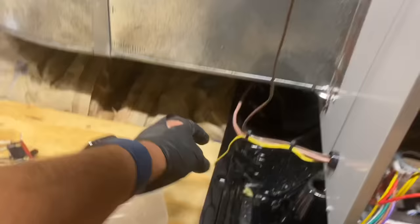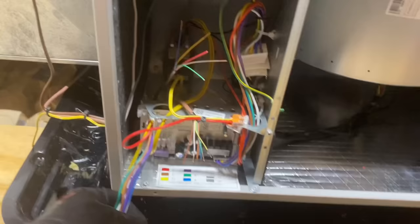Now, I'm gonna show you guys the low voltage wiring, okay? I'm trying to make this clean as possible. But this 8 wire is to my thermostat, this is to my condenser, and this is to my float switch, which I secured right there. Now, here is my wiring from my air handler. It usually comes out of this hole right here.